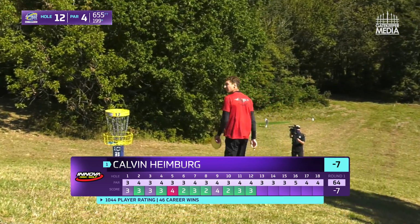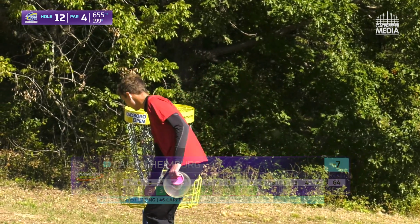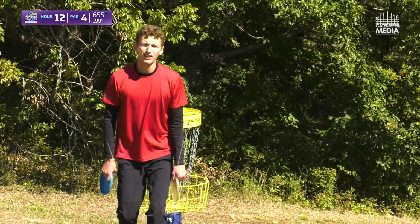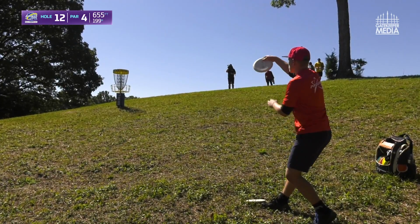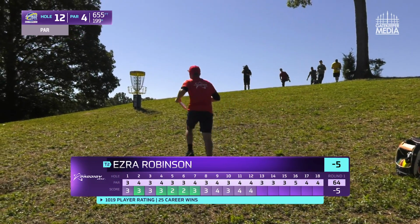Okay. Nasty. That's 3 in a row from Calvin. He's 7 down. 45-footer, it looked like. And high in the chains. And if you're hitting metal, there's a huge chance of rolling away. Great putt. You could go 100 feet down that hill on this hole.